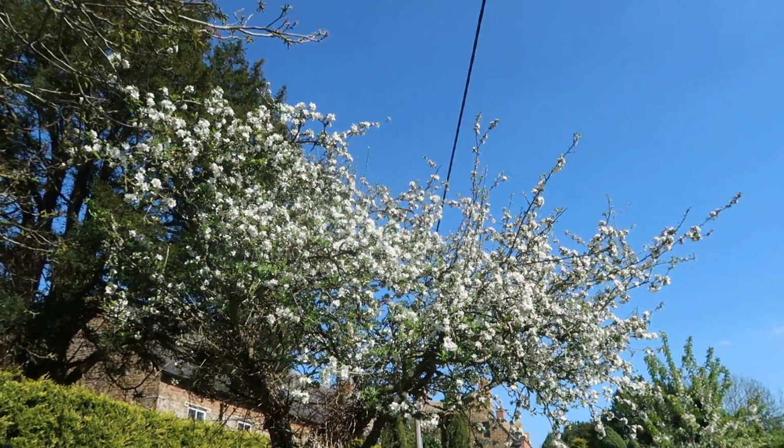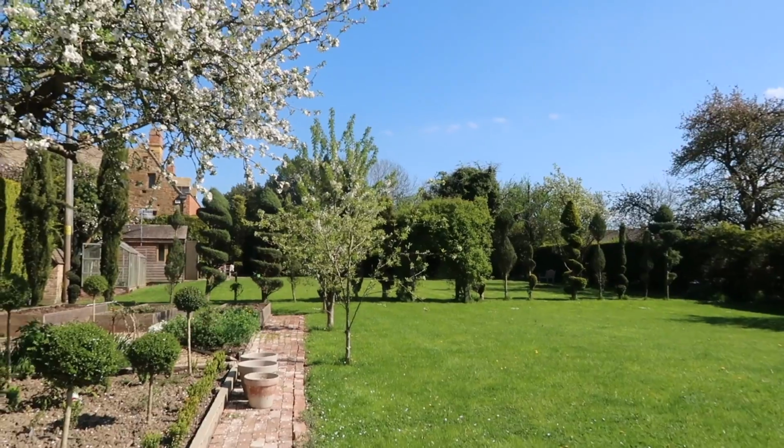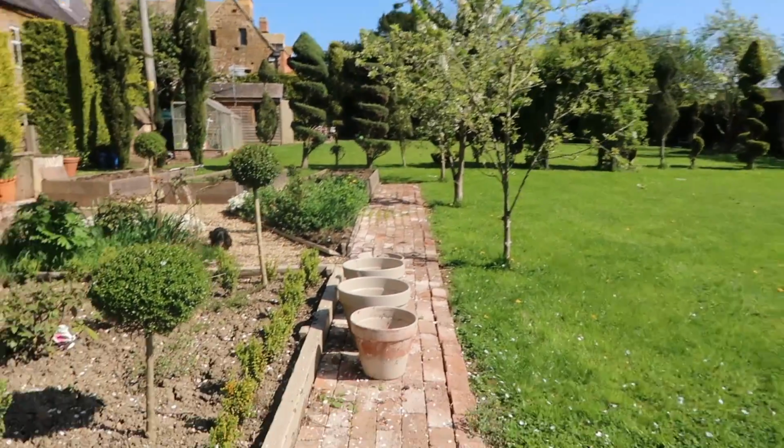I think this is an apple blossom tree. That one over there definitely is. We're so lucky to have some mature trees and plants in the garden.